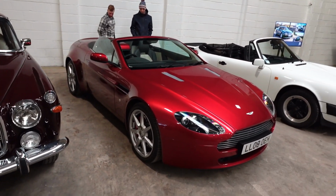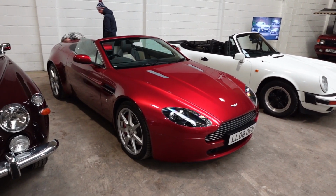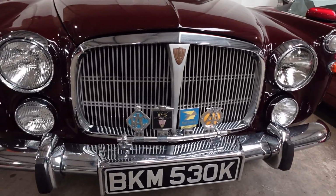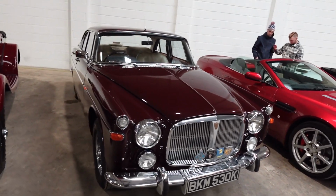An Aston Vantage. Well, I don't know why they didn't call the soft top Vantage a Volante like the rest of them, but they call it a Roadster. Maybe they just think it's too small to be a Volante. Some nice period motoring badges there on the badge bar on the front. Rover P5.